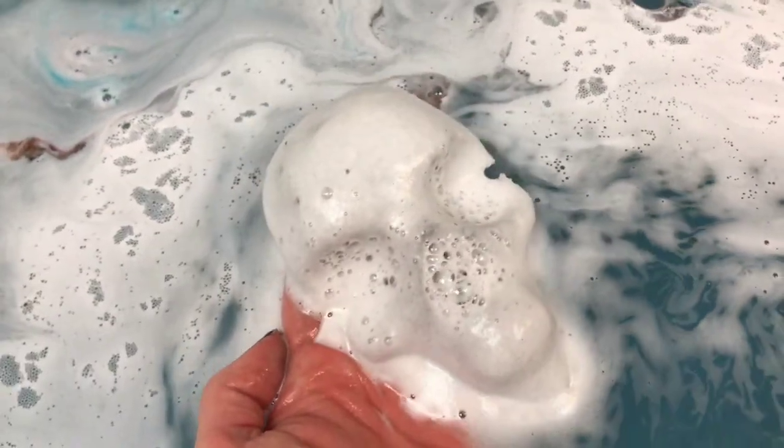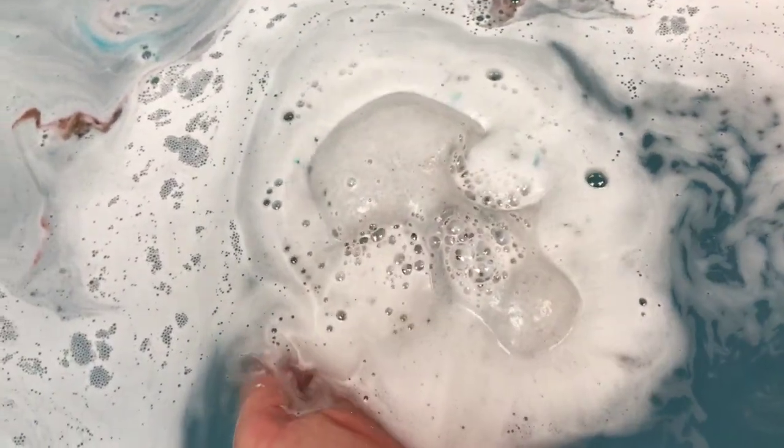Of course, he had to go right down there. Oh, he popped back up. He can't decide if he wants to, oh, wow, cool. He can't decide if he wants to be up or down.